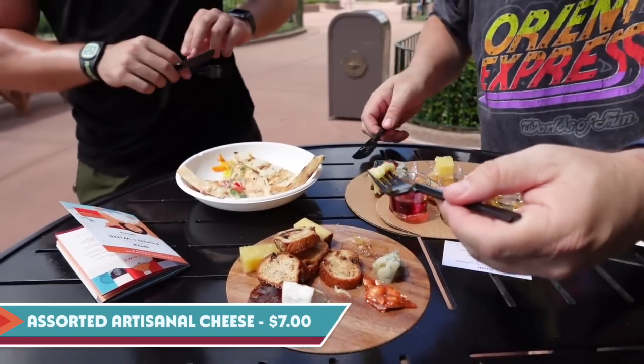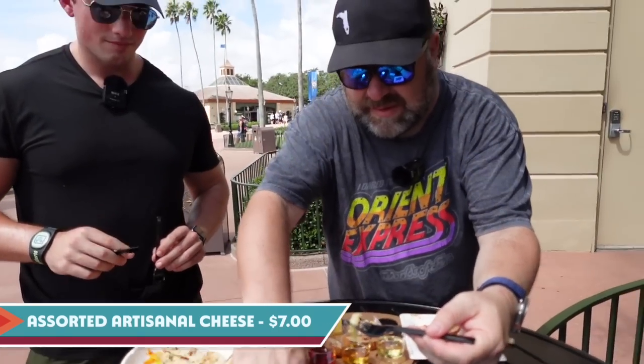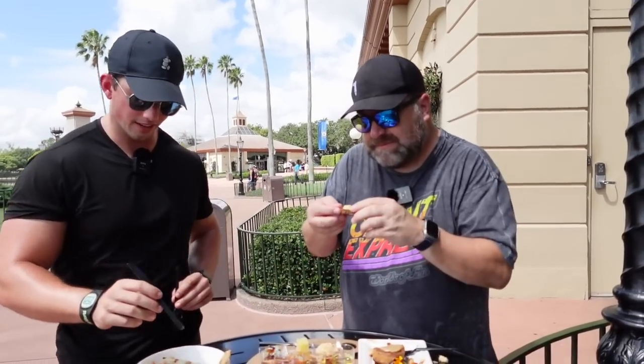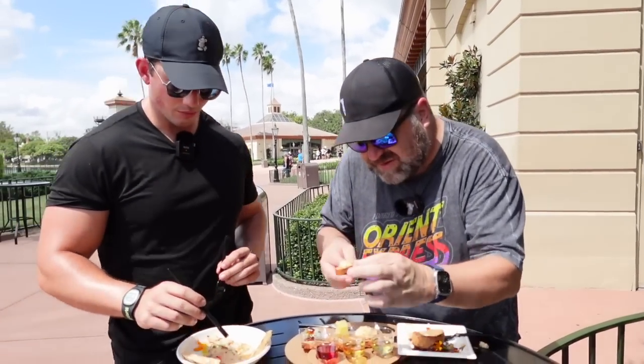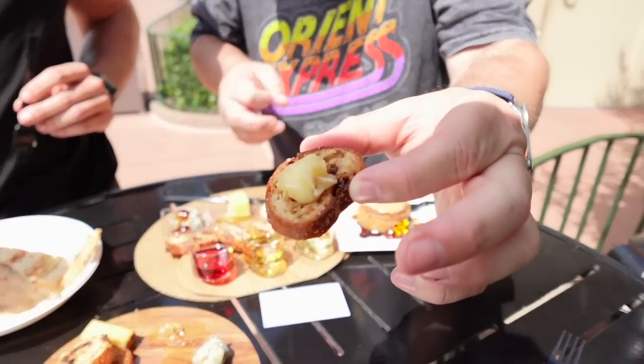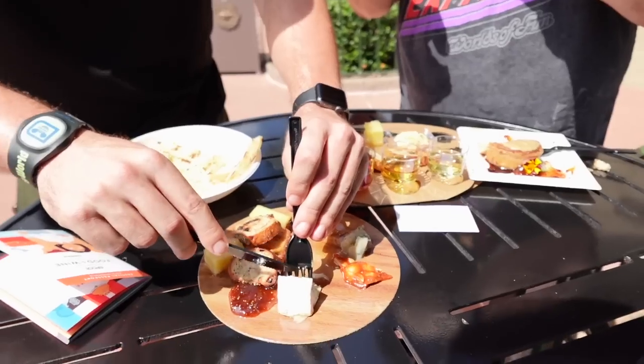The only real thing they give you for it is these little crusty pieces of bread. What's in there? I can't tell. Raisin or a fig? I'm not sure. It could be raisin, could be a fig, could be anything. Yeah. All right. Let's see.